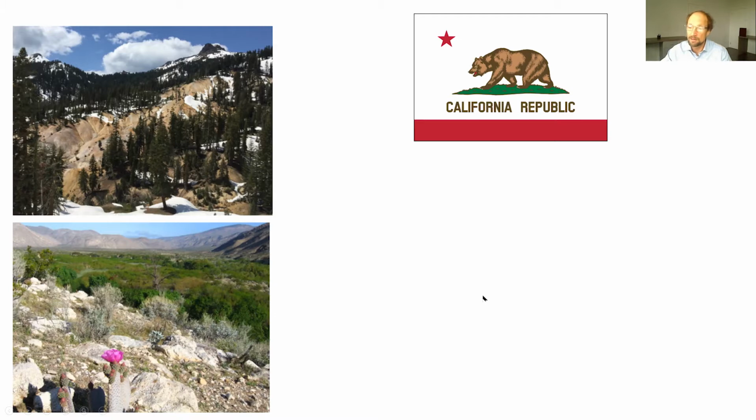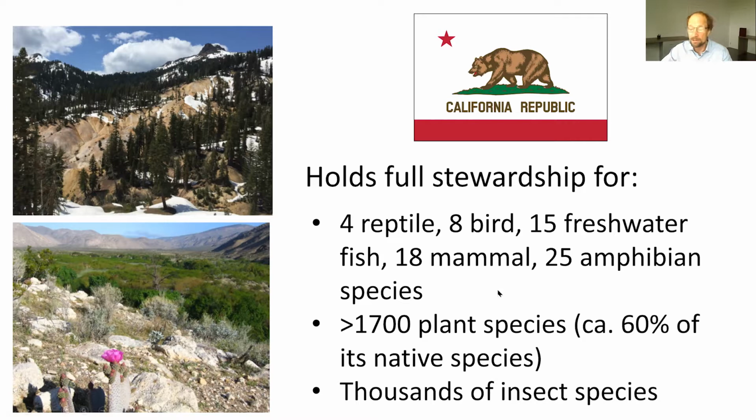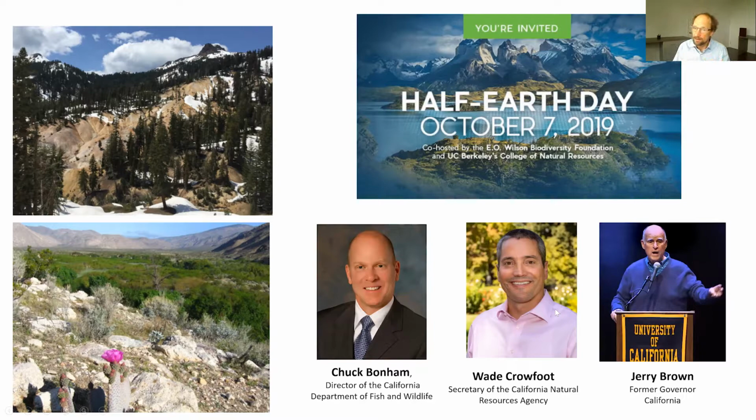And in the case of California, for example, quite a substantial global responsibility is held by just this state, over 1,700 plant species occurring in just that region. So California holds the global responsibility for these species. And we were really fortunate last year at Half Earth Day to support some of the key conversations around this responsibility and the actions and activities that might be happening in support of a Half Earth type role in California.